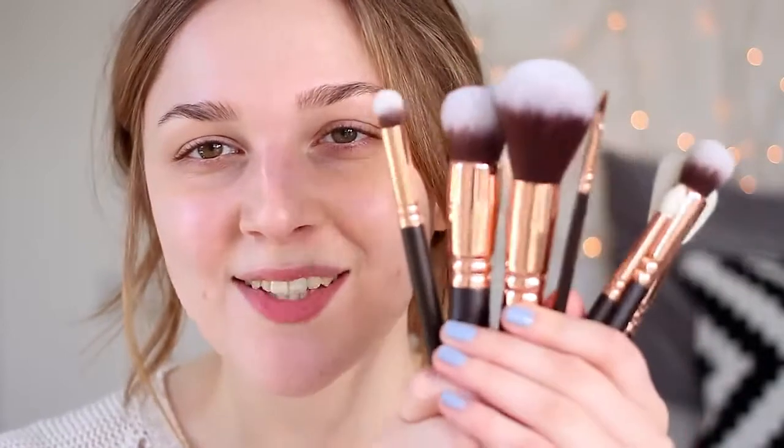I also have a couple of new brushes that I'm going to use today, and these are the Zoeva Rose Gold set, and aren't they just the most beautiful thing you've ever seen? I'm really excited about using these.